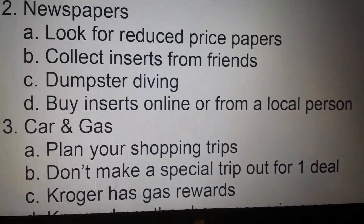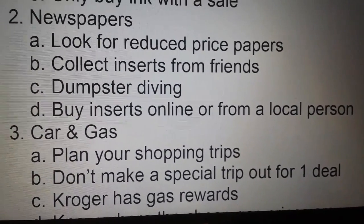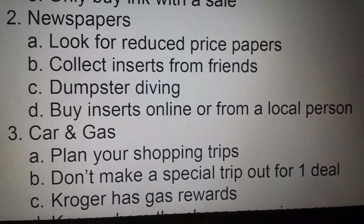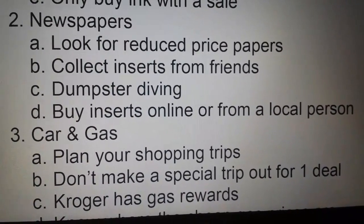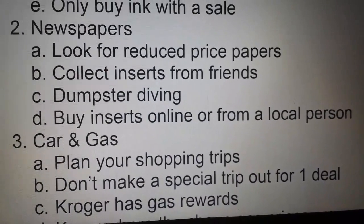So a lot of people do that. I don't, but it is a good way to save money on the inserts. Because I'll spend $6 on 4 newspapers on Sunday to get the inserts. So that's why sometimes I don't feel like it's worth it to me to buy the newspapers, actually.